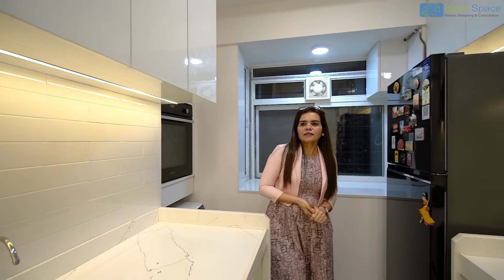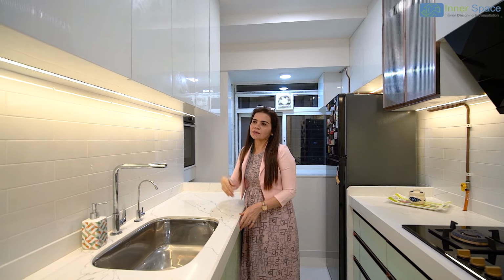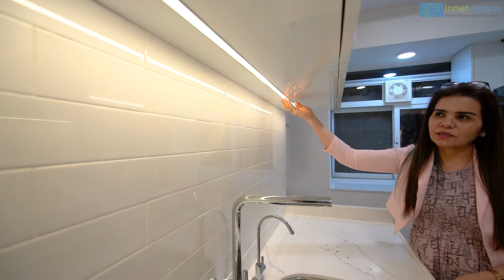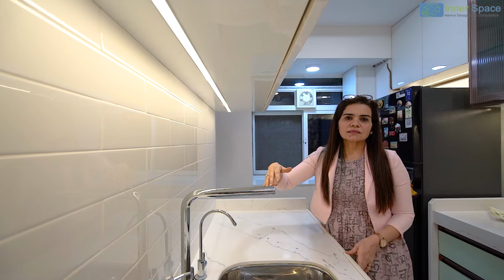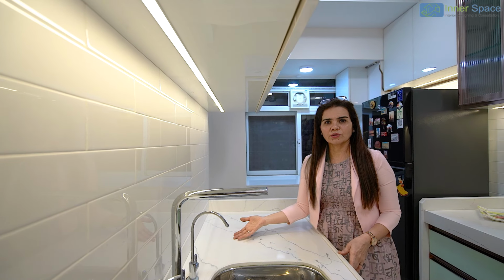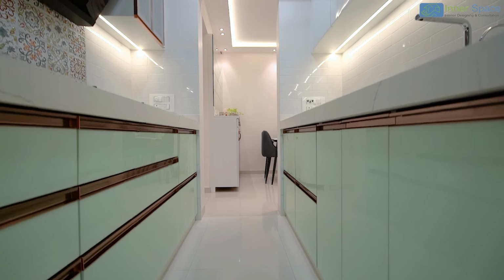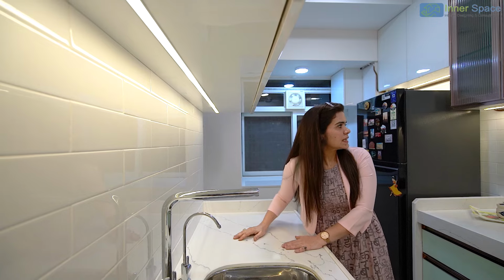Another interesting thing is that earlier we used to make a pelmet here, and after making the pelmet we used to put lights and all. Now we have used a profile light. It's yellow light, so obviously it doesn't hurt your eyes. Plus it helps in working. It works as a working light for you when you're working on the platform.